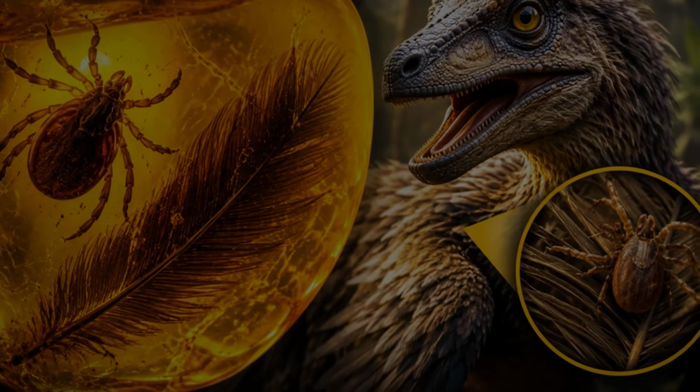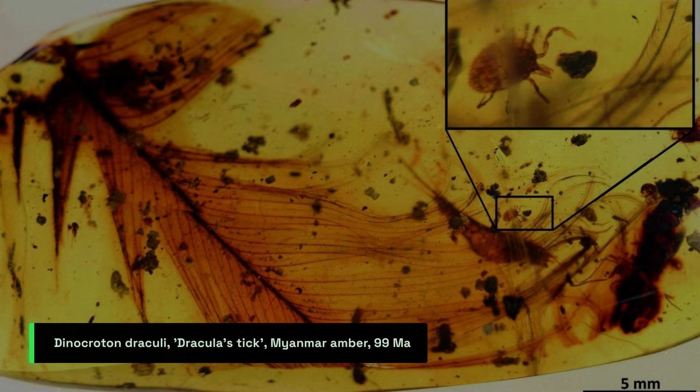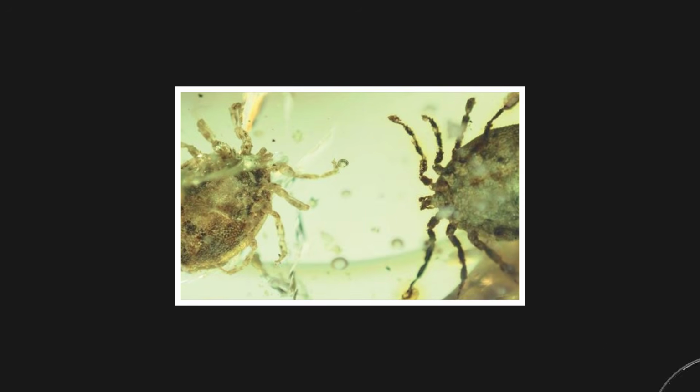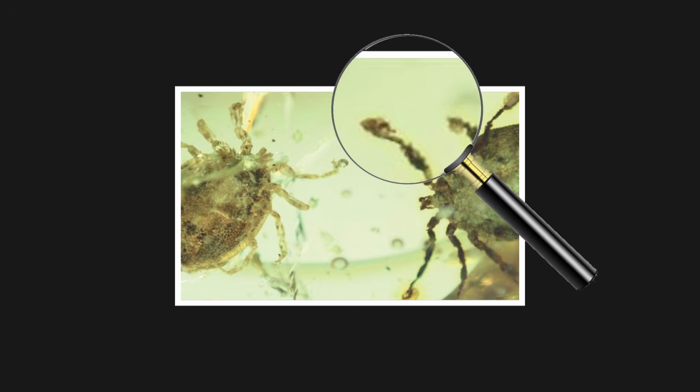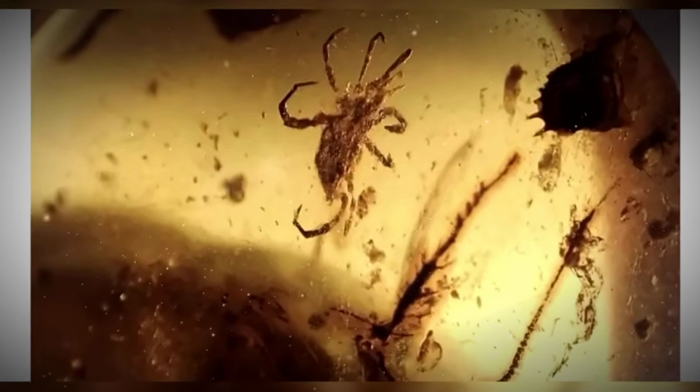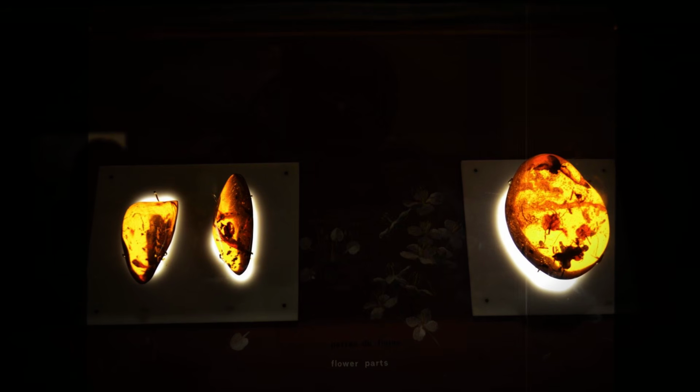Then there's the one that makes people go quiet. A different, now extinct kind of tick they named Dinocroton draculae, Dracula's terrible tick. One specimen is swollen, engorged. It had fed just before it died, and its body is bloated to roughly 8 times its normal size, with a last meal of blood still inside it. A tick filled with the blood of something that was alive 99 million years ago, sealed before it could ever digest it. And this is exactly where the fantasy shows up, the one you're already thinking of.